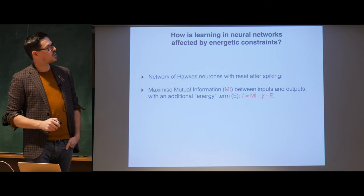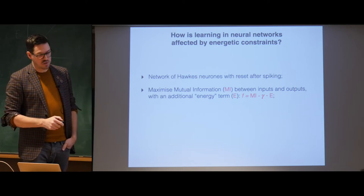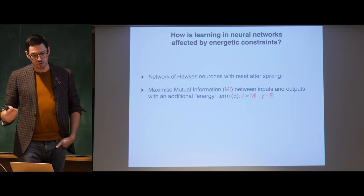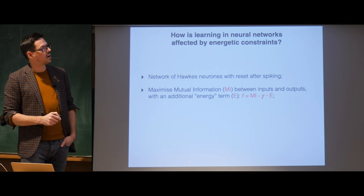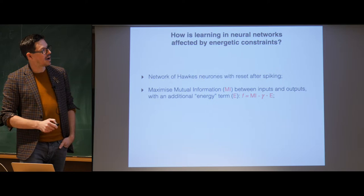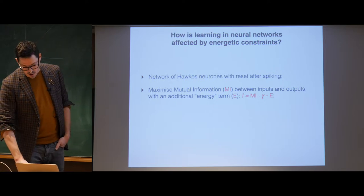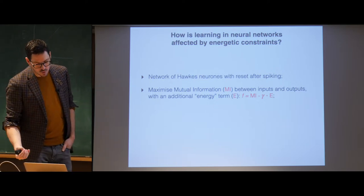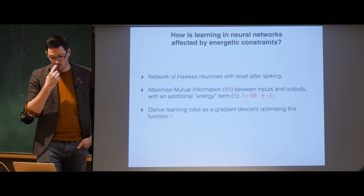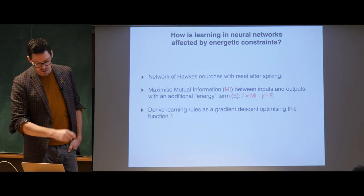And we are asking a simple question, which is, can you derive a learning rule that maximizes mutual information between inputs and outputs of that network with an additional energy constraint? So you want to basically maximize mutual information minus this energetic term. So you try to keep energy consumption as low as possible. And then you can derive a learning rule as a gradient descent, optimizing for this function.